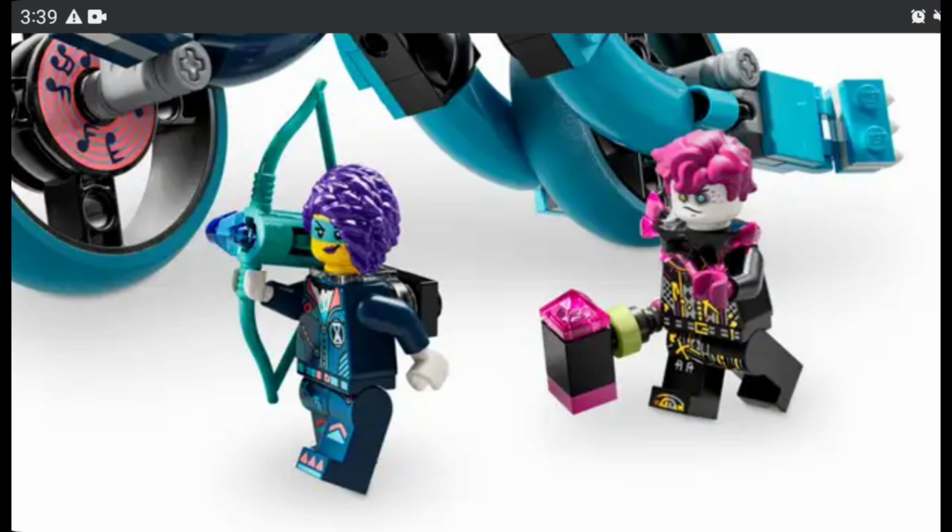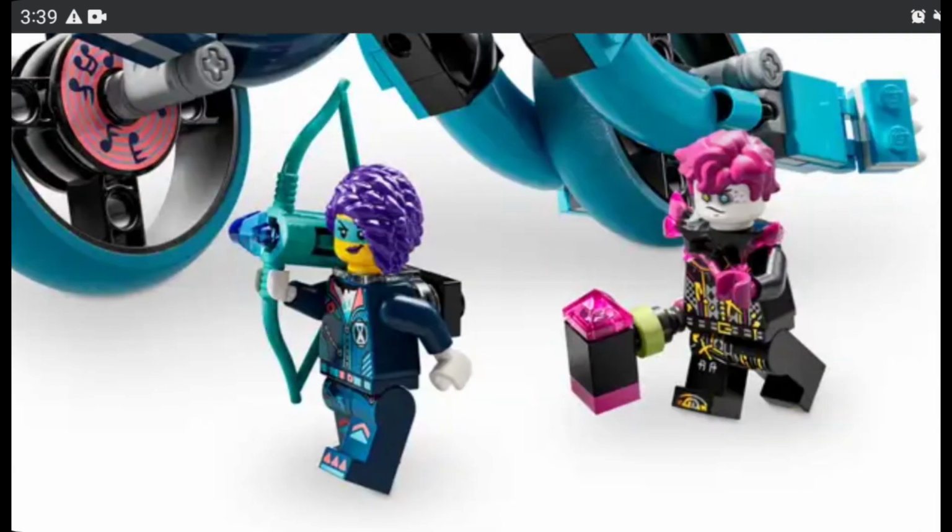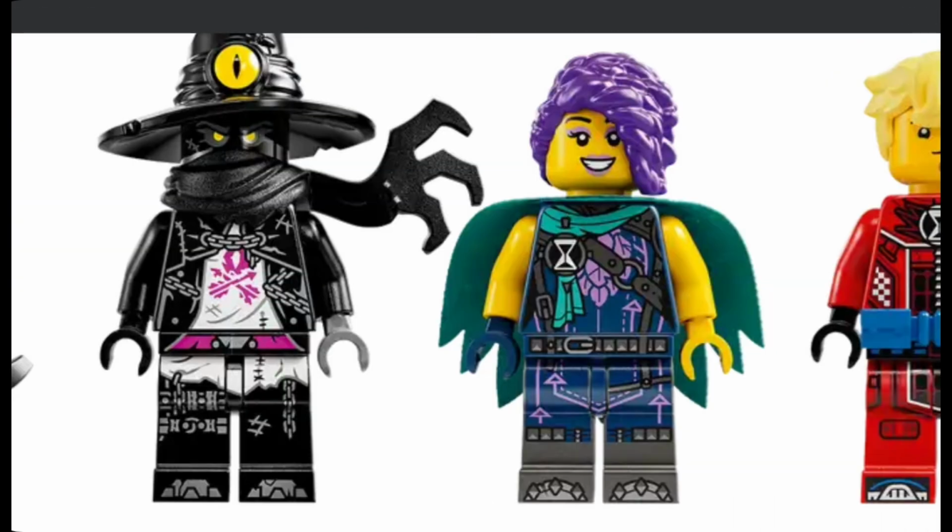And then for the figures, we have the new version of Zoe, which I do not like. And then the evil version of Cooper for some reason. Why didn't we get the evil version of Zoe in the set? That's kind of odd, but okay. I do like Jay's hairpiece there, recolored in pink. I think that's an interesting color for it. But yeah, Zoe's new design, I really do not like it. And then just for reference, here is her older design, which I think is amazing.